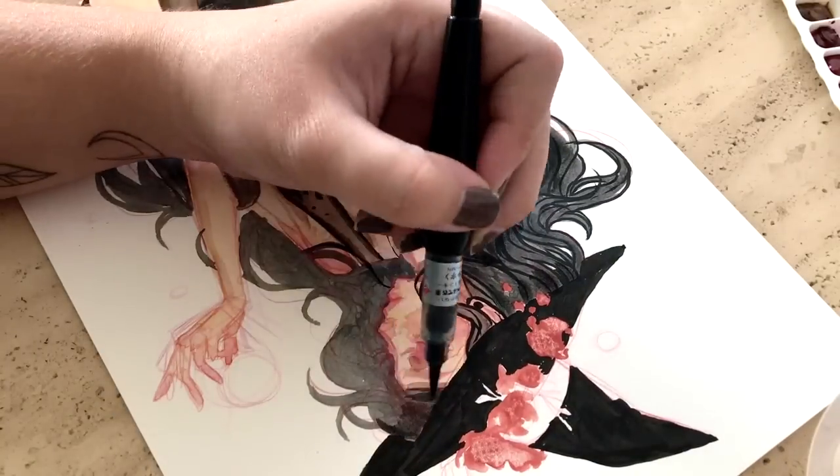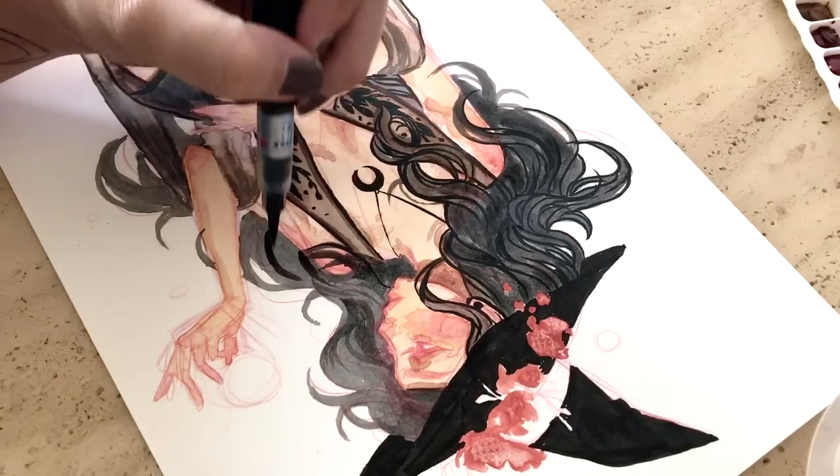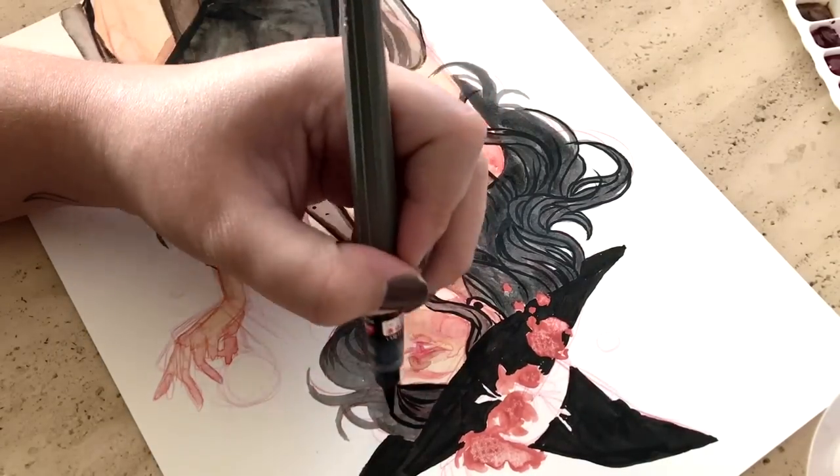So here I'm just kind of defining the strands of hair and adding the shadow areas with the darker marker.